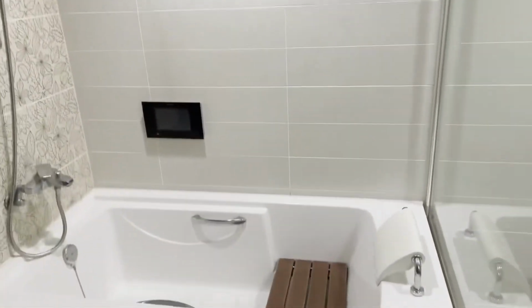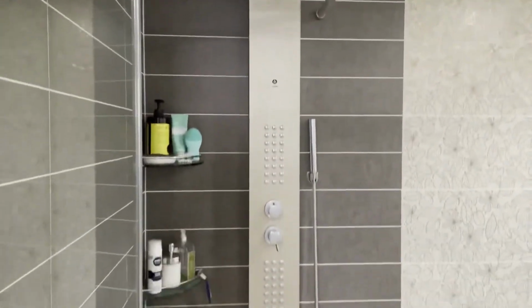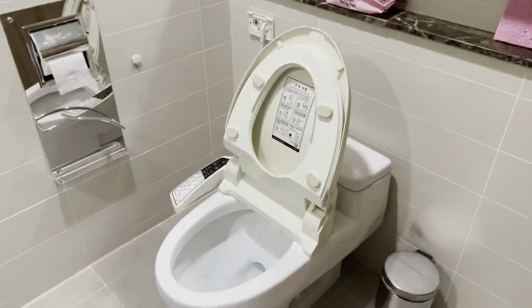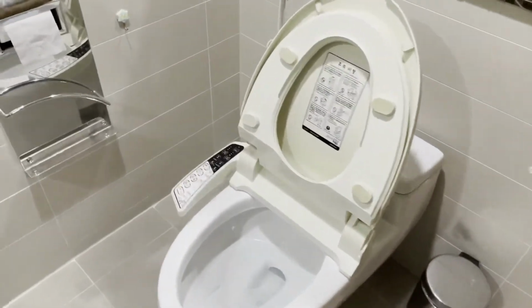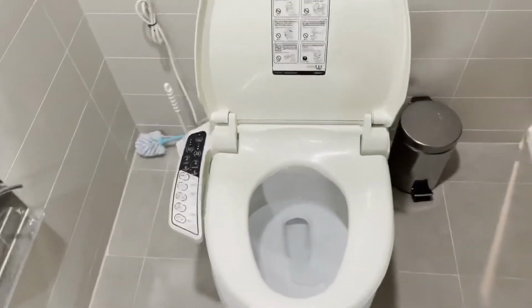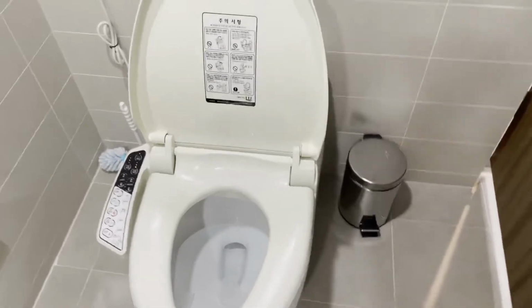I don't really take a shower here. I usually take a shower here. And I go in there barefoot. Then I got my bidet. I love my bidets. Love it, love it. If you haven't tried a bidet before, definitely nice to have one.